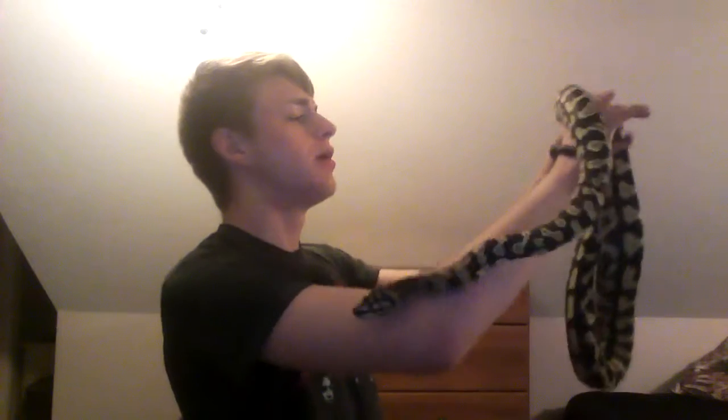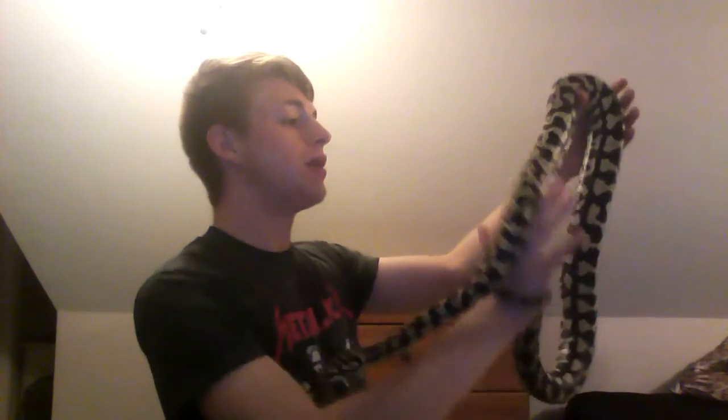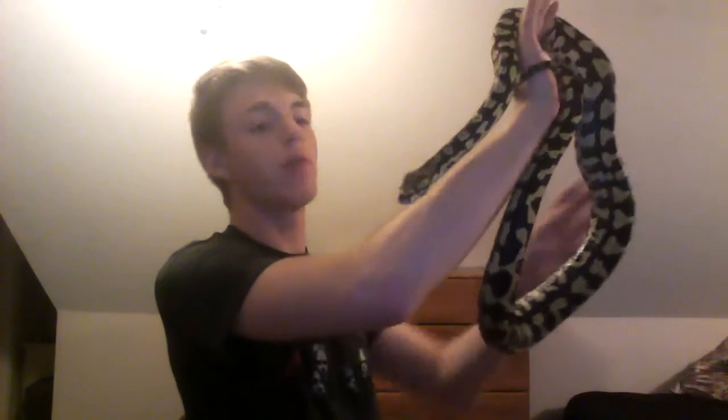I forgot to mention the ambient temperature. The ambient temperature of the cage needs to be between 75 and 85 degrees. But yeah, about hides. These guys do need hides. They need a place they can retreat to and feel comfortable, or else they'll get stressed. And if they're stressed, they are more prone to bite.